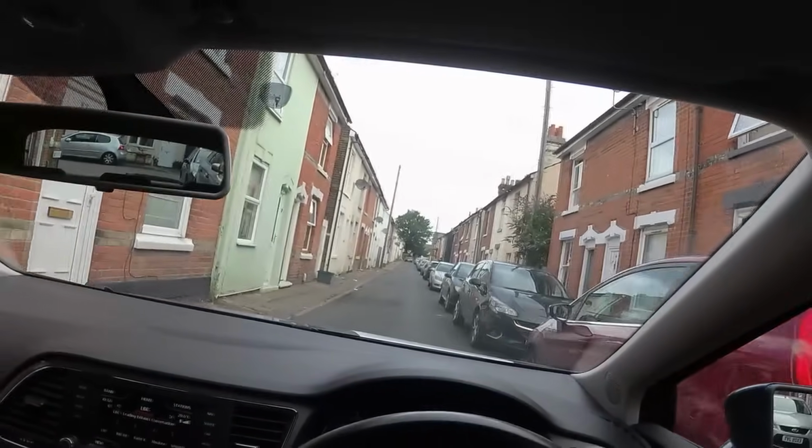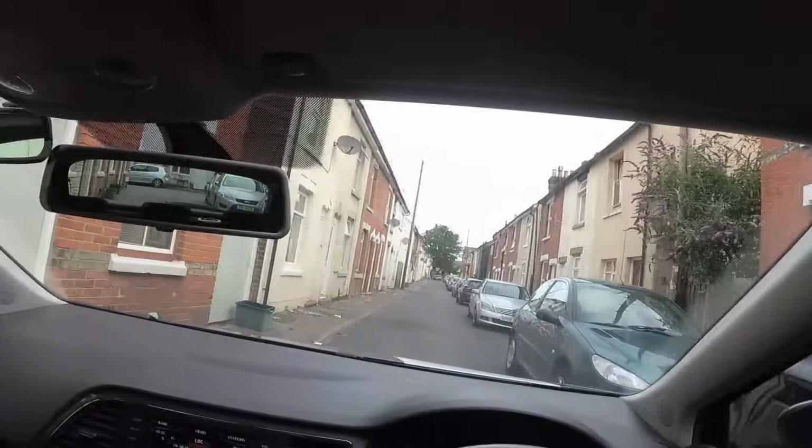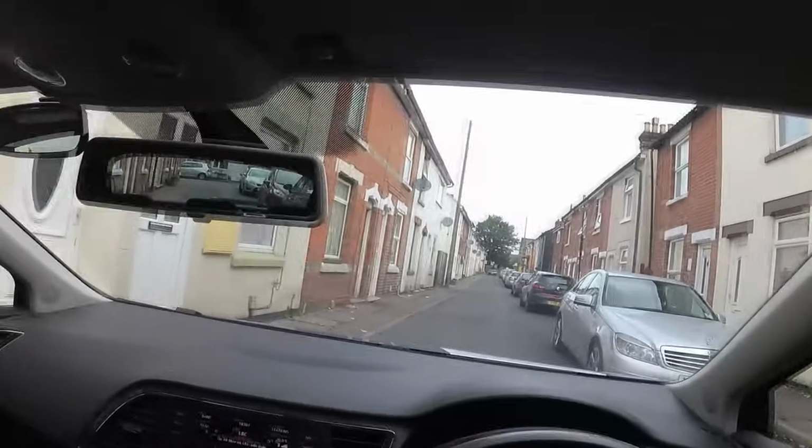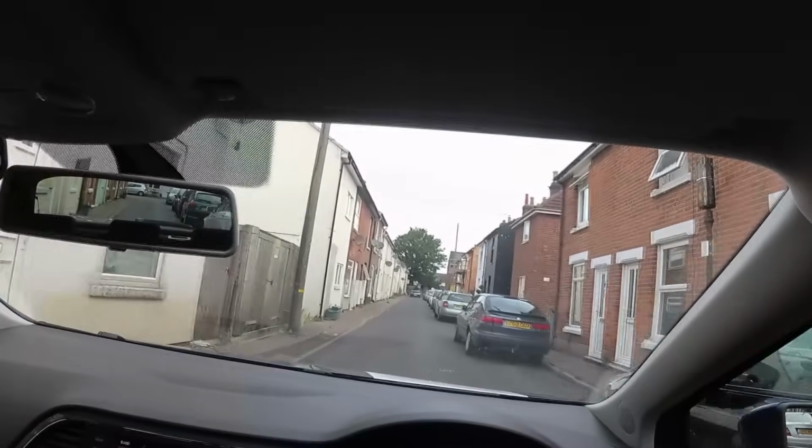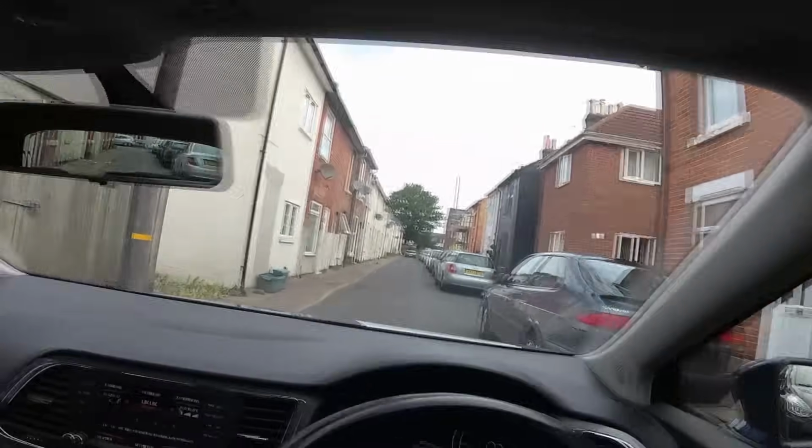I can probably actually come all the way off the clutch and do more than 4 miles an hour, because I can squeeze through here without having to check the sides. If I have to continuously check the sides like this, it's clutch down job. It's very, very, very slow. You can't have the clutch up because you'll be too fast, and I don't like to take that kind of risk of knocking someone's wing mirror off.